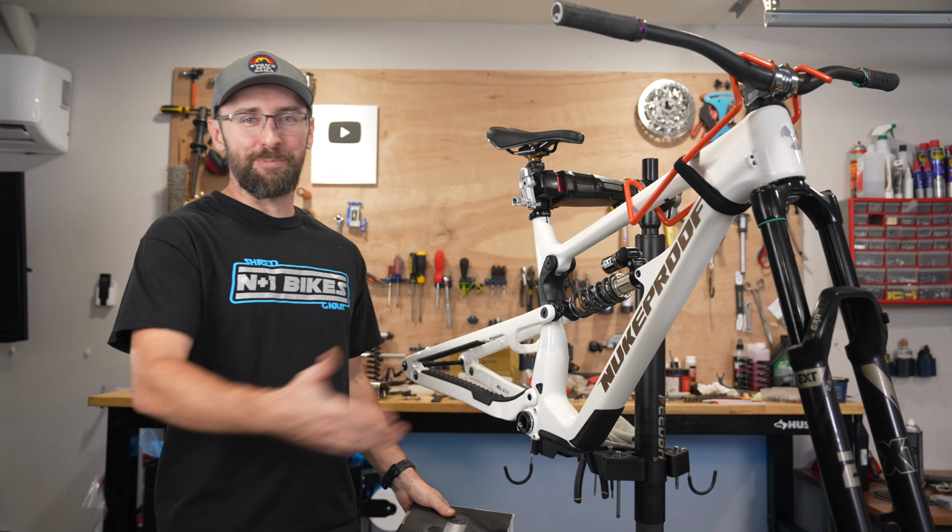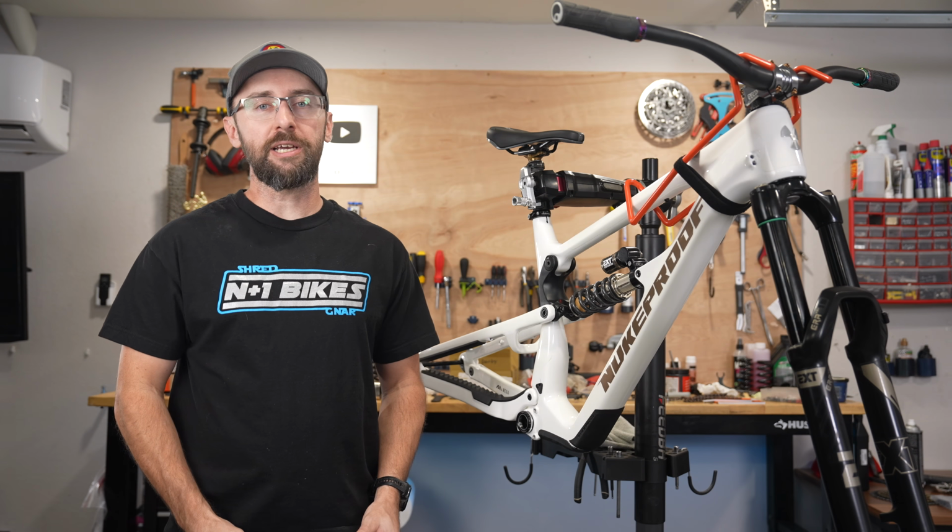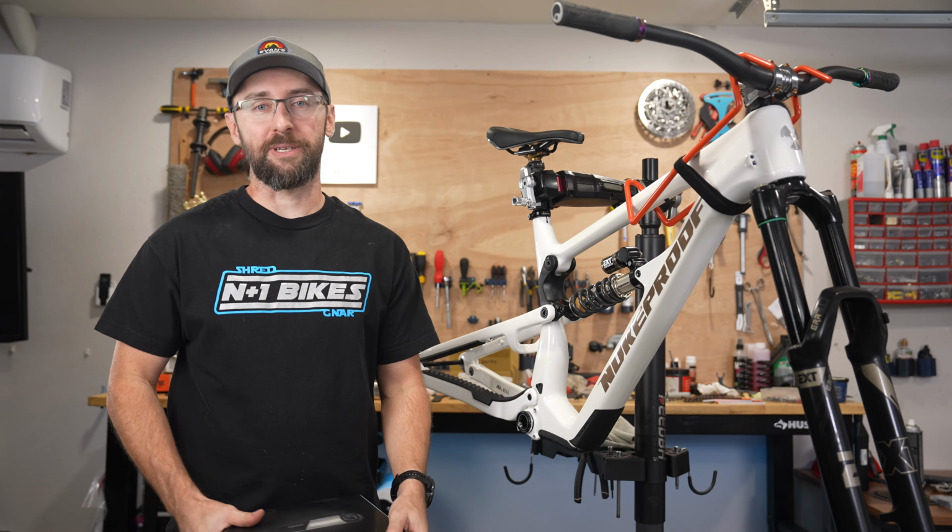Hey, what do you think? It's pretty wild to have an EXT fork to match the shock, right? But for the drivetrain and brakes, it's total parts bin chaos.